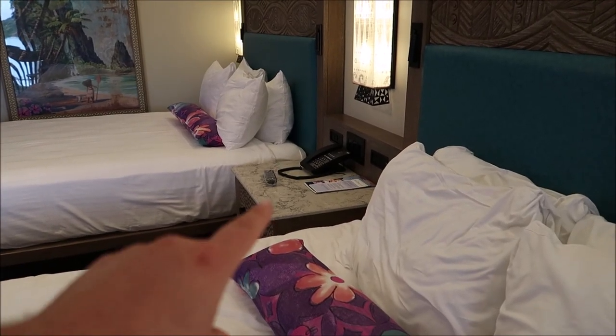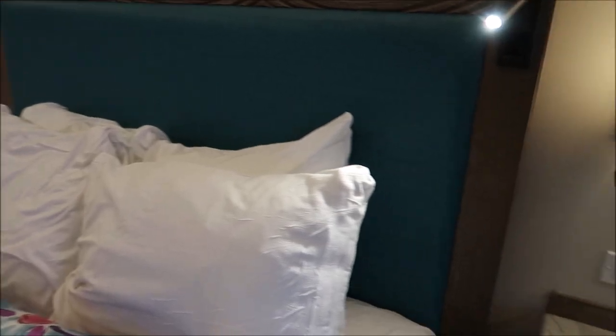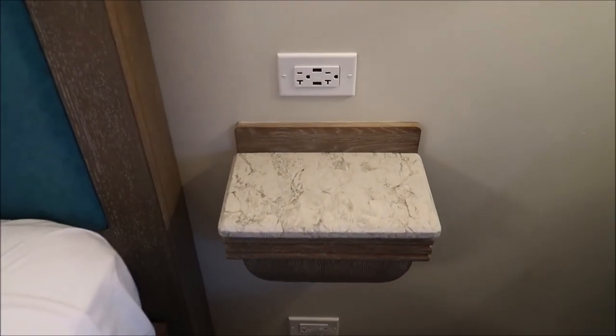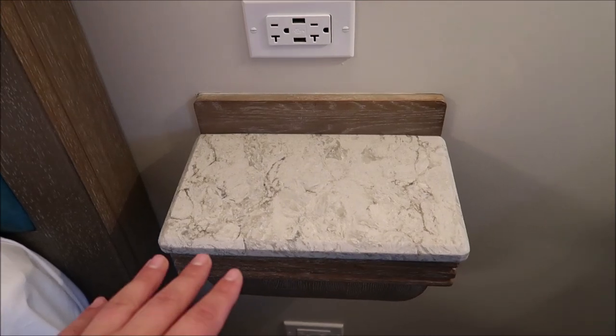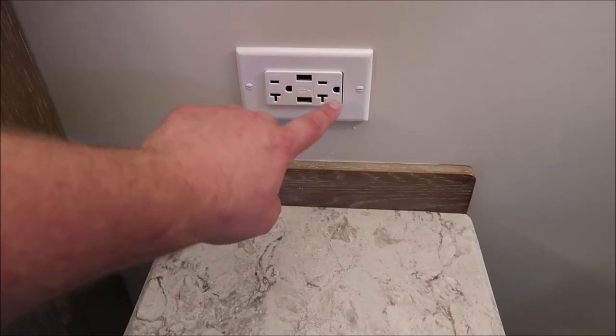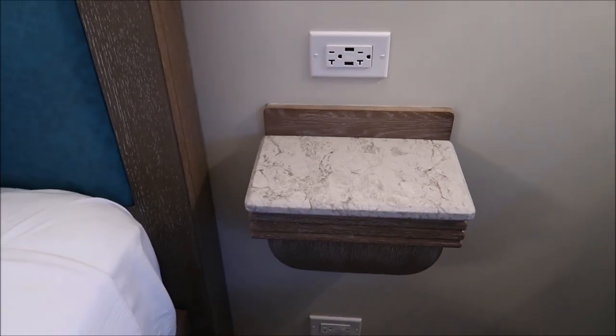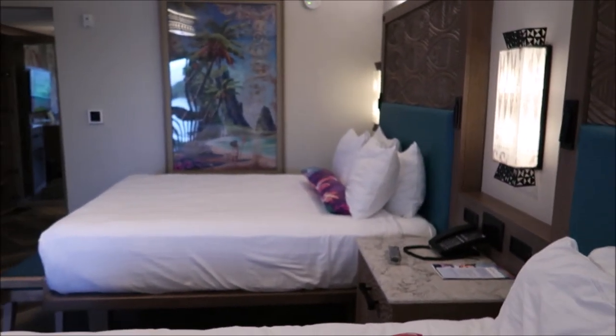I like how they have the nightstand in the middle there, but then they have this little tiny shelf slash nightstand slash cell phone holder or charger, because you know that's where everyone's putting their cell phone, right here. Put the cable right there, and it's just the perfect size. So that's really, really cool. I wonder if they have one on that side too. I didn't even notice. They do have one on the other side of the other bed, and that's really, really cool.